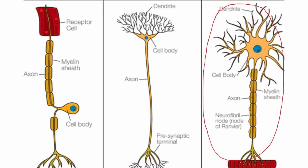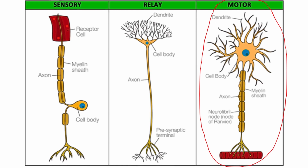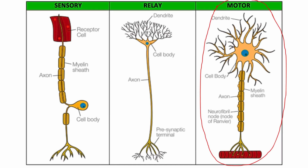Motor neurons, on the other hand, carry signals from the CNS to the muscles and glands, enabling voluntary and involuntary movements. Motor neurons control muscle contractions and are involved in activities such as walking, talking, and digestion.